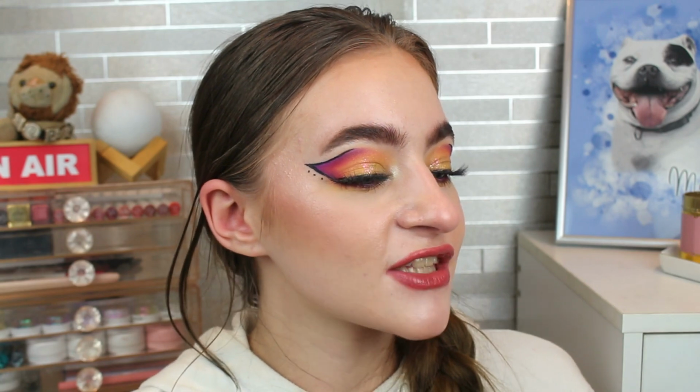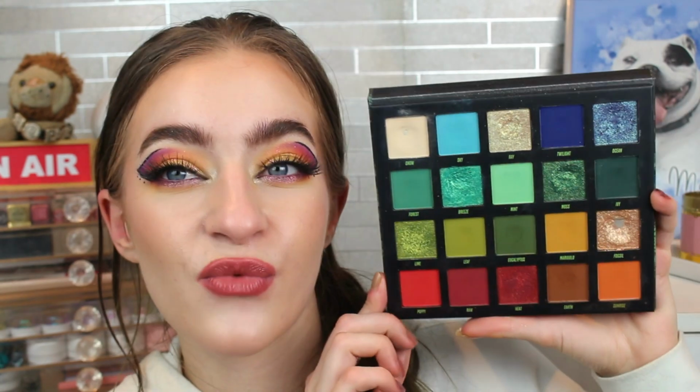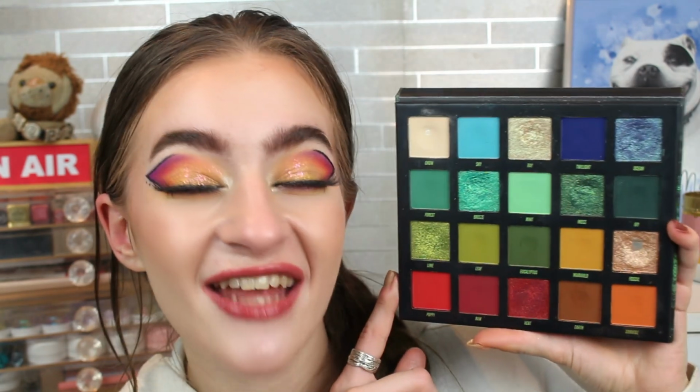So the first one is my Beauty Bay Wilderness palette. I feel like my Wilderness palette and my Book of Magic are kind of interchangeable. Sometimes this is in the lead, sometimes my Book of Magic is in the lead, but I've recently rolled this out of my project Level Up, and I have had to use every single shade 3 times and hit 3 pans, and in doing that project, I have just fallen back in love with it.